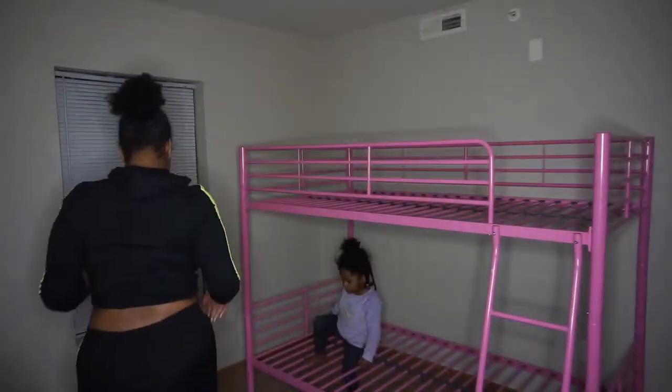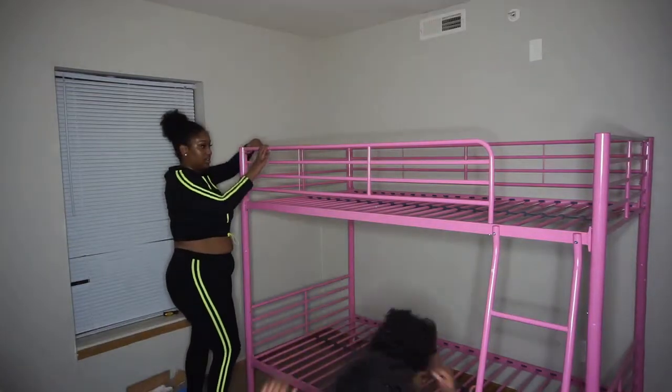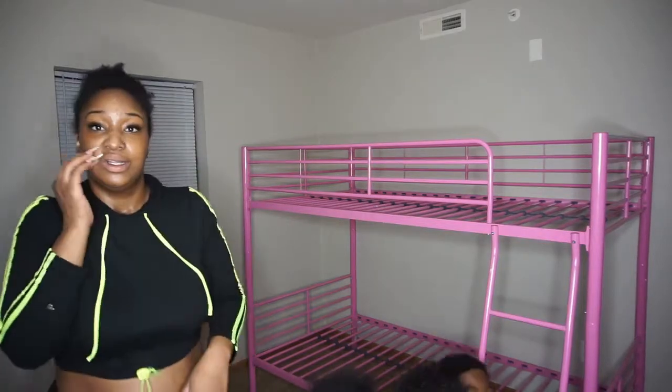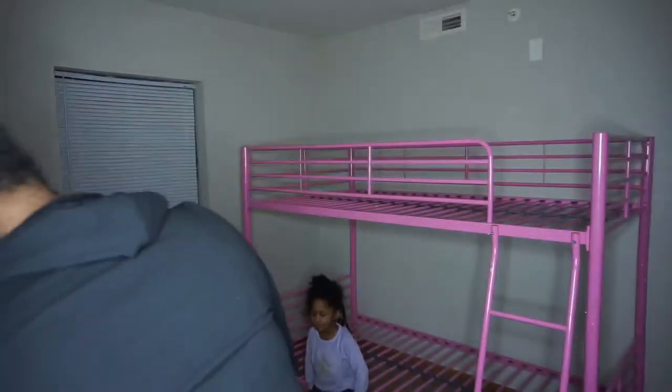So after I don't know how many hours, like 2-3 hours, I'm finally done. This is a bump in head. It's all set. Now we're about to get the mattresses out so they can expand. So let's get it. Let's go. That's what it looks like.